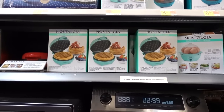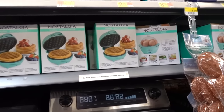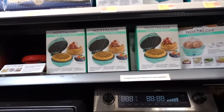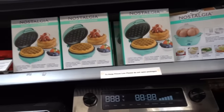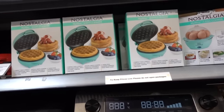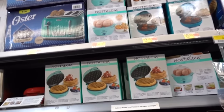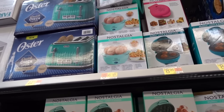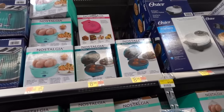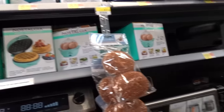This brand, Nostalgia, looks like it's trying to be a Walmart dupe for, what is that brand? Dash, yeah, that's what I'm thinking. I always get the urge to buy stuff. They have the mini waffle makers, which I own one. I've never used it. I have a mini ice cream maker I've never used. I've got an egg cooker, which I know I won't use. I'm tempted to get the donut maker. Let's walk away now while we're ahead.